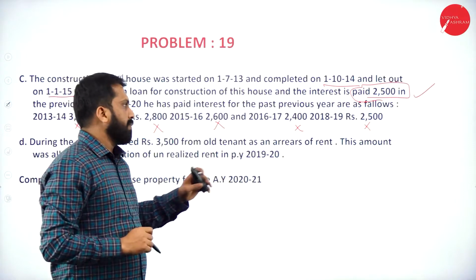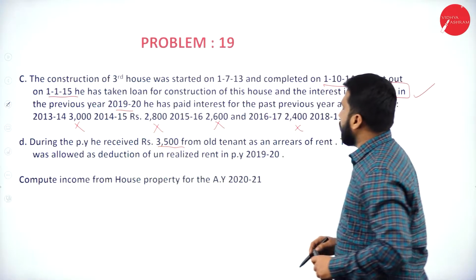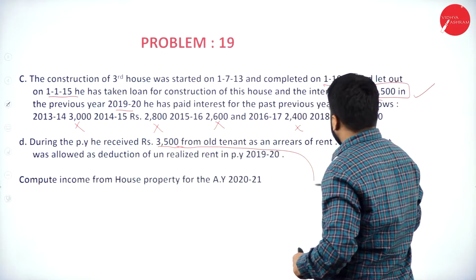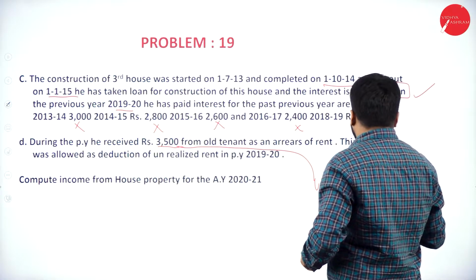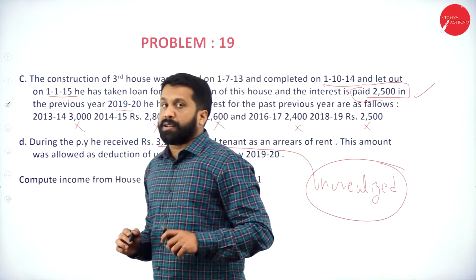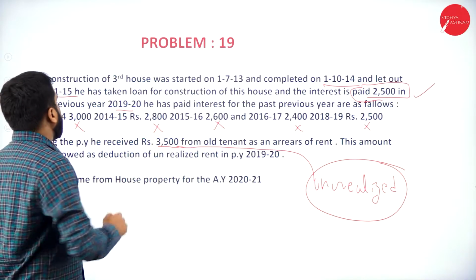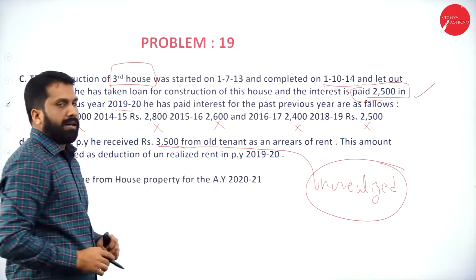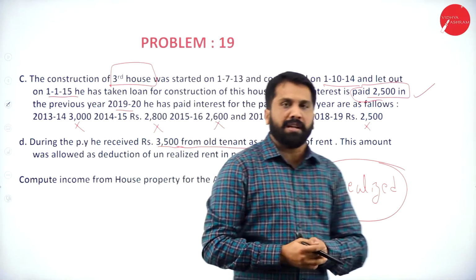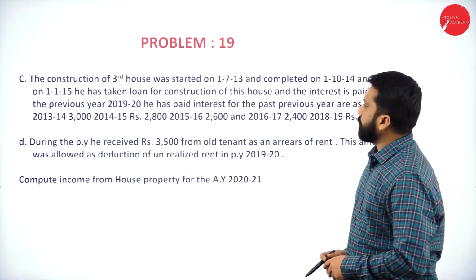Hope you are clear. Now, during the previous year, he received 3,500 from the old tenant as arrears. This will be called unrealized rent. Unrealized rent will come under the last end. All this information they have given for what? Third house. Now, with all the information we have, compute income from house property. We are supposed to find out income from house property. Hope you are clear? Yes.